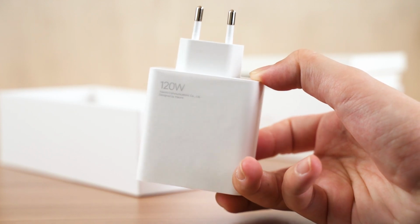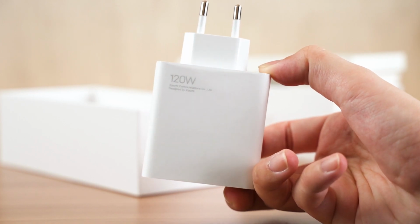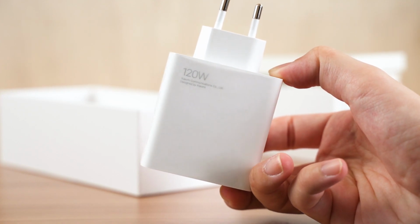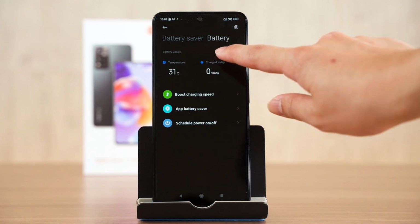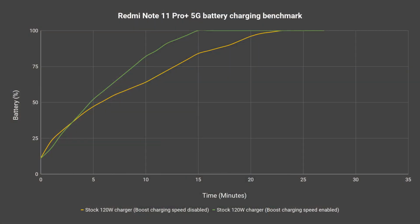The Redmi Note 11 Pro Plus 5G comes with a proprietary 120W charger inside the box, and it is also advertised to be able to charge this phone with 120W too. But this time, the Redmi Note 11 Pro Plus 5G packed 2 different technologies to ensure that this phone has the best charging speeds. I first tested it with boost charging speed turned off, and it charged to 100% in about 23 minutes time. And then I turned on the boost charging speed option and redid the charging test, and this time it reached 100% in only 15 minutes, even faster than the Black Shark 4 Pro.